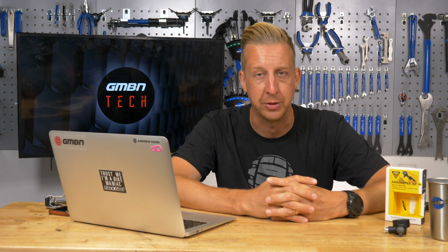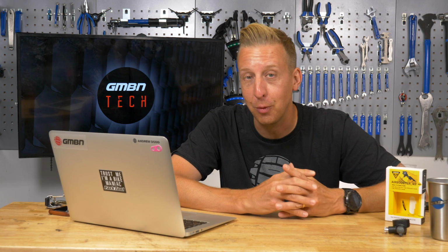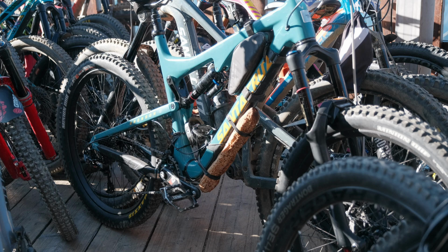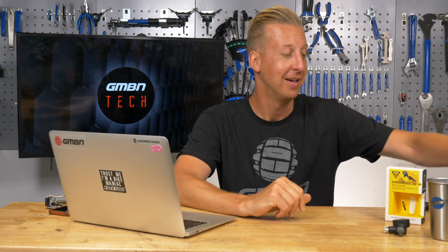It must have been a French rider's bike because he's got a baguette on the down tube there. Baguette down tube armour. I think this is the funniest and actually probably quite a useful thing for the big flying rocks. Bread has got quite a good sort of protective nature to it. I'm sure it would disintegrate when it got covered in ice and snow though, but it does look pretty good.